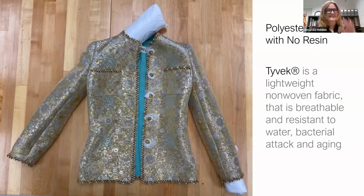The resin that I'm referring to is often in batting for quilts, and it's an important thing because it is a fire retardant. Most batting will have it so that it's safe for home use, but that resin isn't necessarily something we would want in artworks or touching artworks. You will also, like Lydia, hear me say reversible and stable a lot, and it's not considered a stable material. So if you can find batting with no resin, that's great.